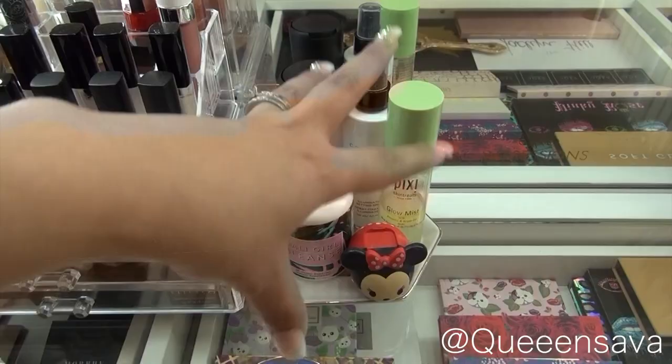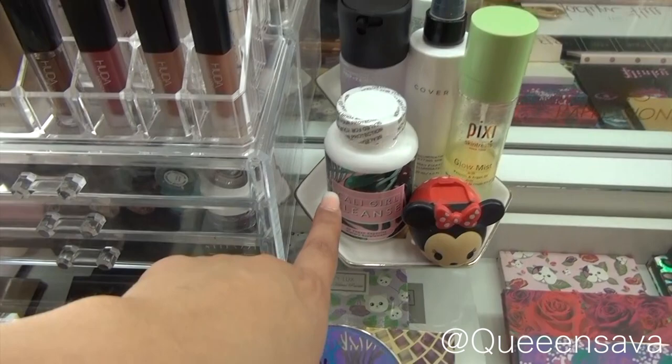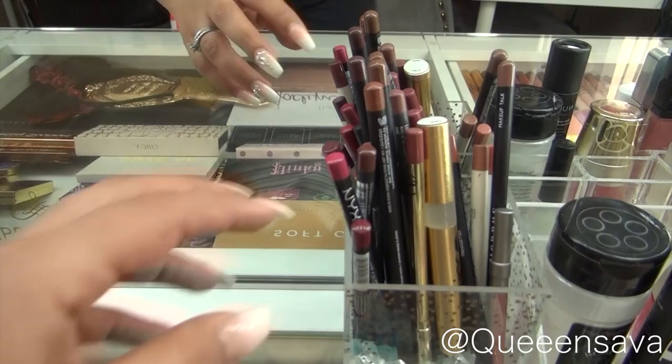Over here I have my setting sprays. I have MAC, I have Cover Effects, Pixie Beauty, I have a lip balm that is a little Mini. And then I have this Cali Girl Cleanse that I got from Nubyen in their goodie bag that I want to try. And then also right here I have all my lip liners.